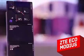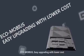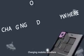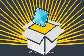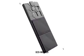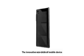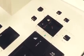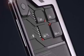ZTE Eco Mobius. Do you think a DIY telephone is possible? Believe it or not, it's already here. Now you can assemble your own phone or renovate it with new pieces. The smartphone has 4 modules: a screen, a processor, an accumulator, and a camera. The main module, weirdly enough, is the screen. The other modules stick to the display with magnets. And on top of that, you can protect the construction with a cover.